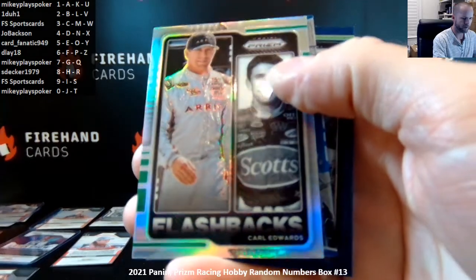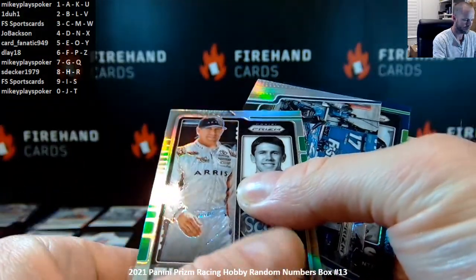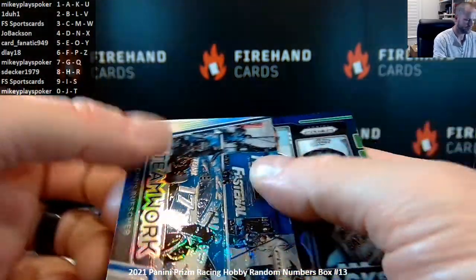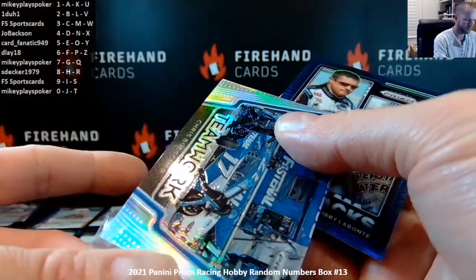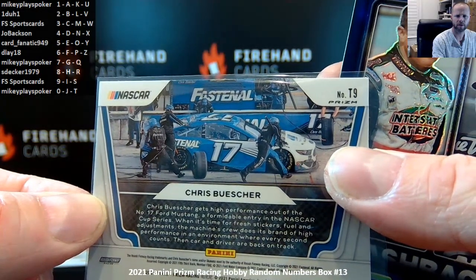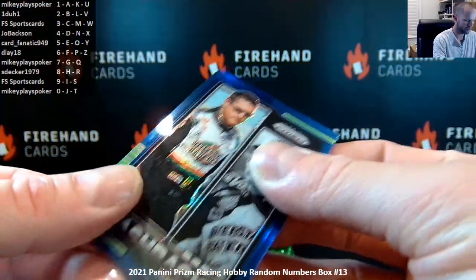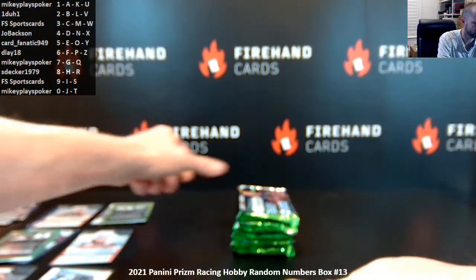Silver flashback of Carl Edwards. Five spot, Card Fanatic. Teamworks silver of Chris Buescher. T9 on the Teamwork. 9 spot FS Sports Cards. And a flashback Bobby Labonte, blue. 73. 3 spot FS Sports Cards.